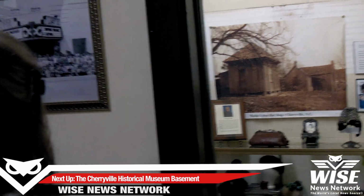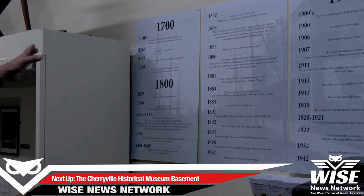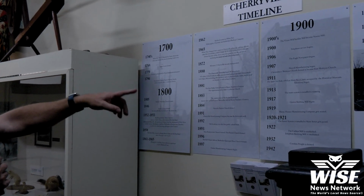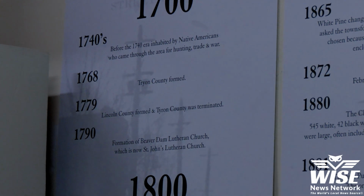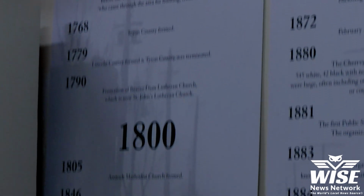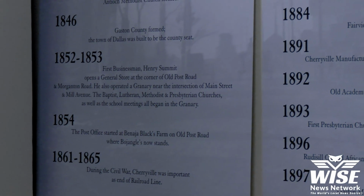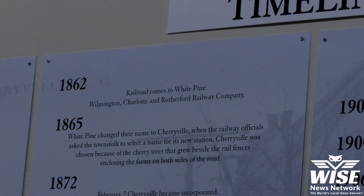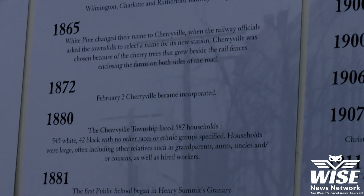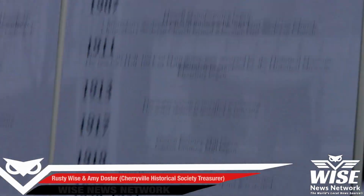And then, of course, here's the Cherryville timeline, which basically starts in the 1740s and goes all the way through 1956, where there's a picture of that bull on the wall. The whole thing, actually. Good picture. And there's actually two entrances to go down in the basement. That's where we're going next. Through the dress area, you could go down that way. Yes. But for the public, you can actually go down this way. Yes, this is the best way to go.